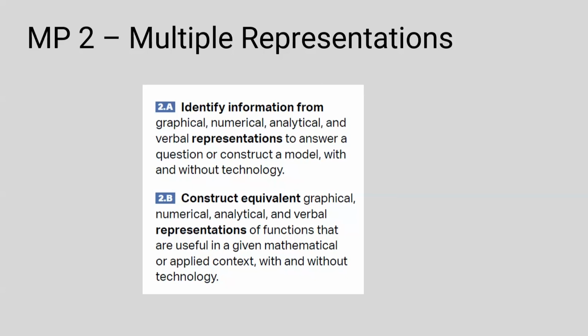All right, multiple representations. This has been very popular, as Todd said earlier, about looking at our polynomials, our rationals, our exponentials, our logarithms from four different means: graphically, which we do fairly often; numerically, that means we're basically looking at tables of data or information about the particular function; analytically, that's kind of the classic way functions have been presented; and then verbal representations. And so these will be used to answer questions and construct models, again, with and without technology. So you will see technology being used to identify information from functions. The next is constructing equivalent graphical, numerical, analytical, and verbal representations. So we identify and construct, again, both with and without technology.